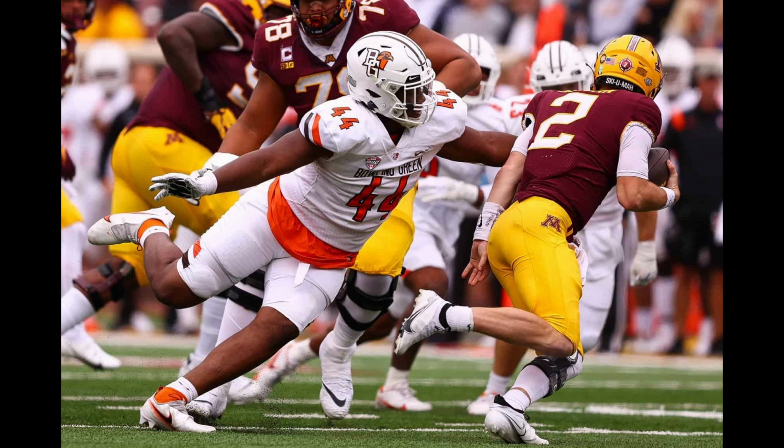And with that, we want to move on from the defensive line and talk about the second to last position group today, which is the edge rushers.